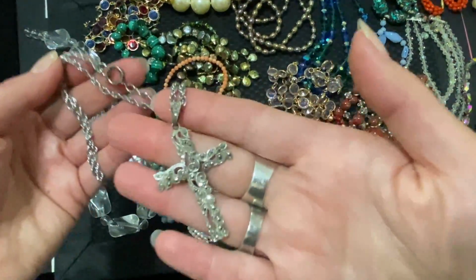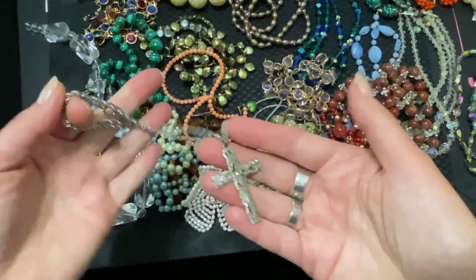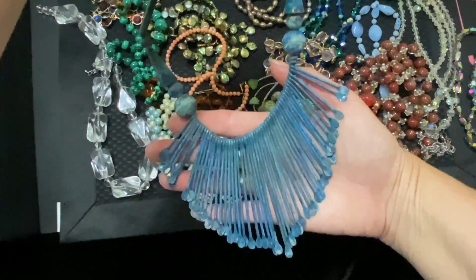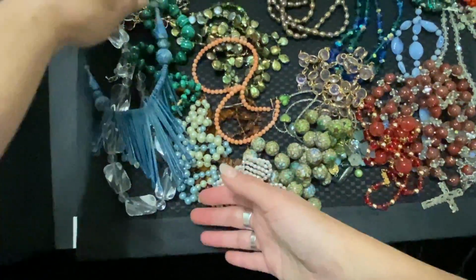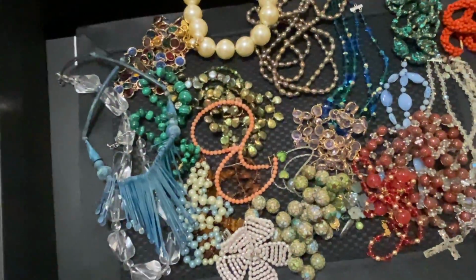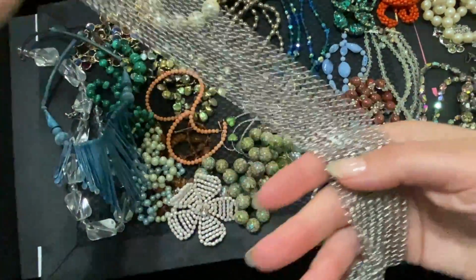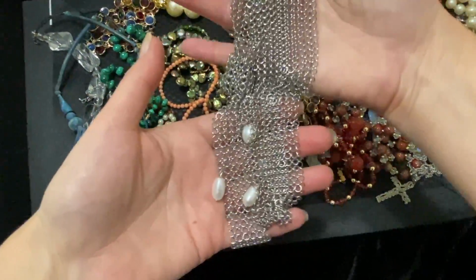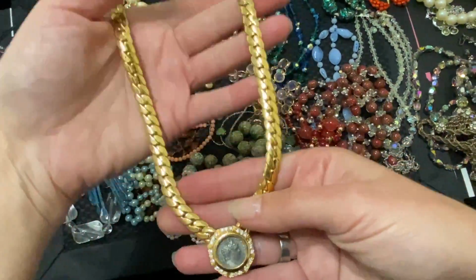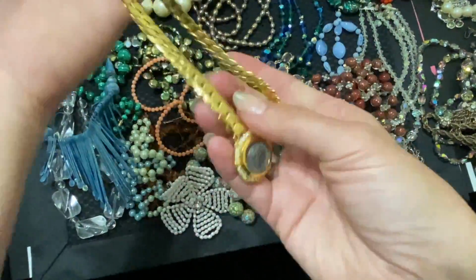This is gorgeous. This is sterling and marcasite. I love the enlarged clasp on that, which she might have changed, but nice chain. This one, of course, this was a tough one. I wanted to keep it. This, amazing. This, an incredible thing. This one also is going to be starting bid on the higher side because it's a very large piece of fine jewelry. This one, this is absolutely a keeper, and it is signed Carol Lee.